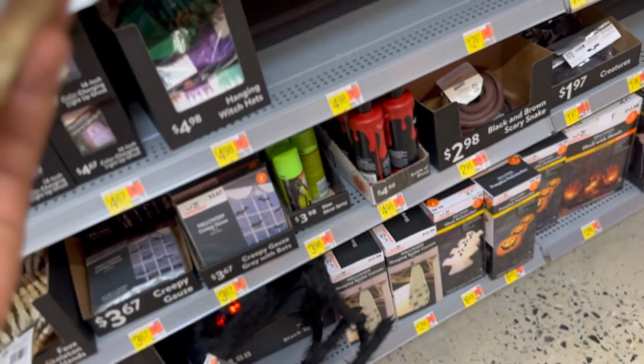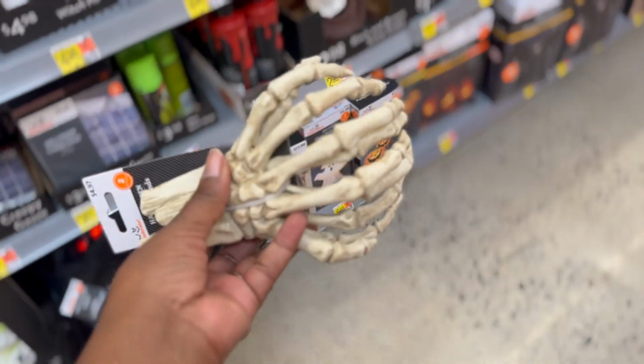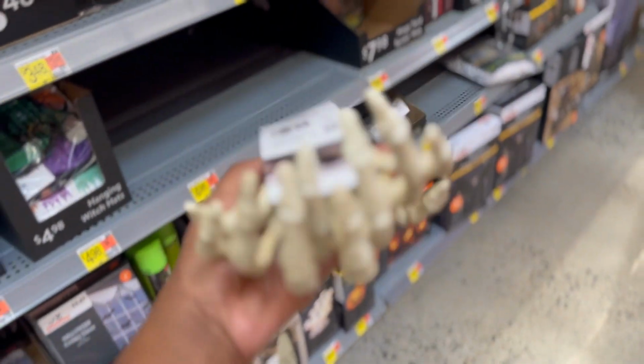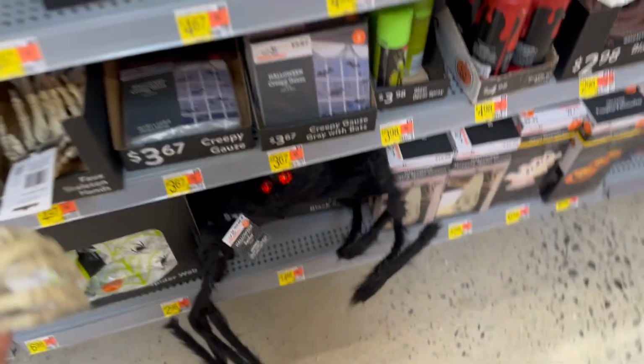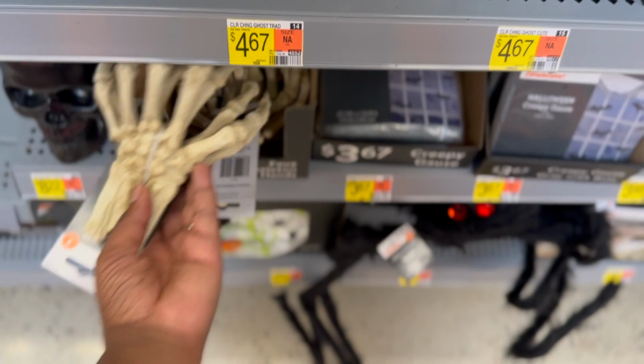Guys, okay, these are really similar to the ones from Dollar Tree, but they seem to be a lot more curved. Let me find out, because they feel the same. Oh, and these are $5.